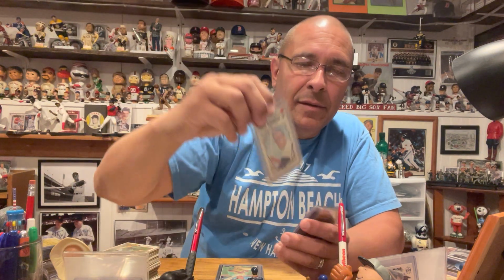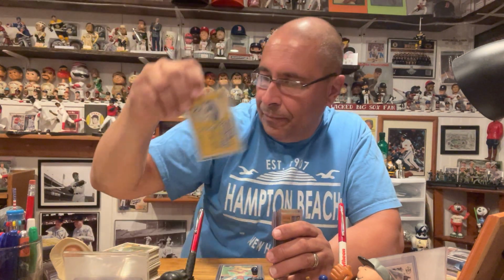You get the great Frank Robinson, card number 463. Won an MVP award in both the American and National League. There's the back. And the next one up will be, again, Johnny Bench from the Cincinnati Reds, card number 464.